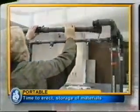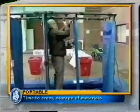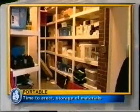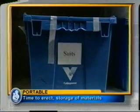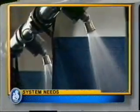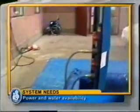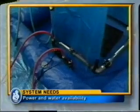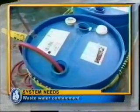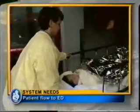A portable system only occupies its area when it's erected for use, but requires time and trained engineering staff to remove it from storage and set it up. It also requires a secure area for the storage of the necessary components and materials convenient to the site where the system will be set up. With either type of system, you need to consider the availability of power and water, the containment of wastewater, and the flow of patients into the emergency department, and how much that will disrupt normal traffic.